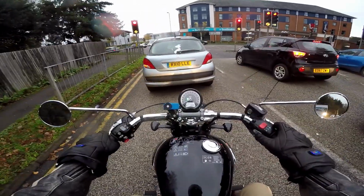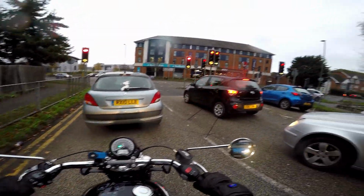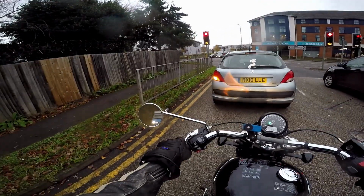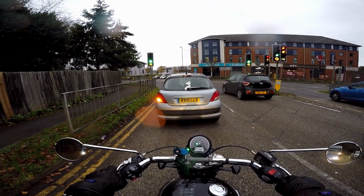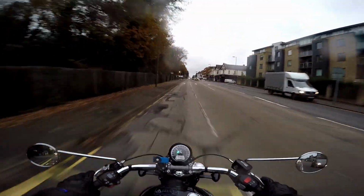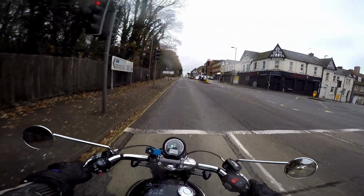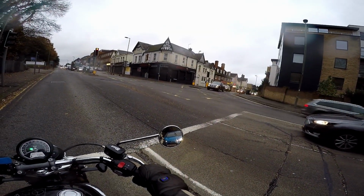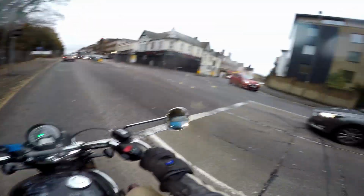Ooh, I do have rain mode though. Right, let's change into rain mode. I think it softens the acceleration a little bit. Dampens the torque, so that we don't slip and slide too much. Well, brakes work. A little bit of squirreling, but they work.